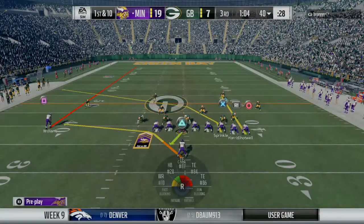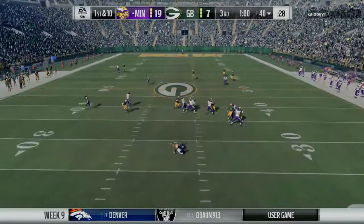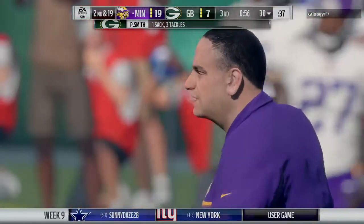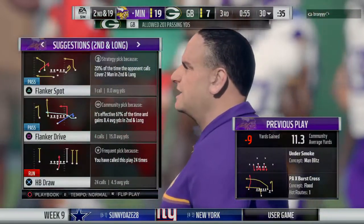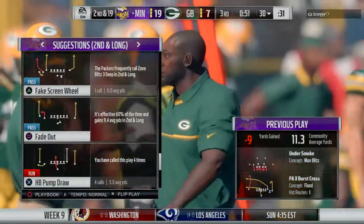Let's go. Wayne Navy. Play fake. Bridgewater. Blitz coming, and down he goes. Preston Smith. Not dropping into coverage. He comes on the blitz and takes him down for a loss of 9.